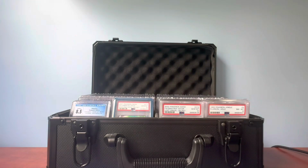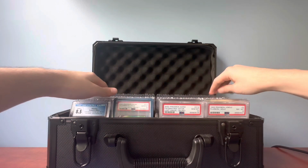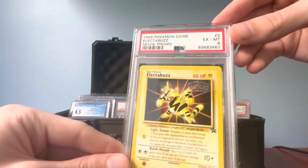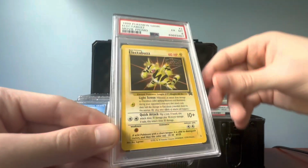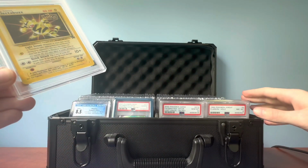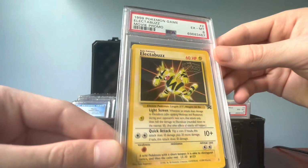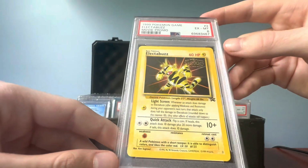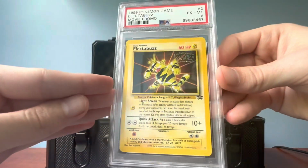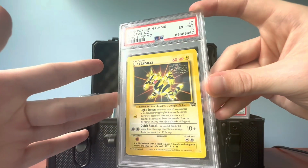Finally, we will get into the card that I'm giving away. All of these slabs in the back are actually from a collection of these type of cards that I bought. I bought a few, I think about 100 of the 1999 movie promos sealed, and I actually have a bunch of those. I graded all the ones that I thought were the best. I did get a few outliers. This one is a 6, and this is the slab I'd be giving away.